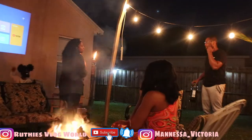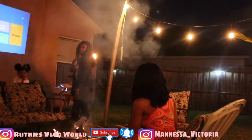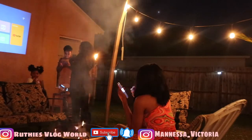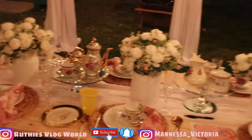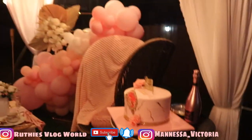Oh, by the way, that's my husband pouring lighter fluid into the fire thing, because that lighter fluid actually comes with some type of bug protectant that kills off bugs and stuff like that, so we don't have to deal so much with animals and stuff. My sister-in-law is going to get her daughter to cut the cake. And by the way, Tamar is Manessa's godmother, so it's really cool how they chill and everything.